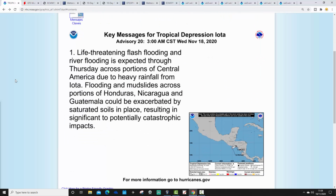Key message with this is still life-threatening flash flooding and river flooding is expected through to Thursday across portions of Central America due to heavy rainfall from Iota. Flooding and mudslides across portions of Honduras, Nicaragua and Guatemala could be exacerbated by saturated soils in place, resulting in significant to potentially catastrophic impact. So although the storm itself is pretty much done with as it moves into the Pacific Ocean through the rest of today, there is still going to be very severe impacts from this for the next few hours until tomorrow.